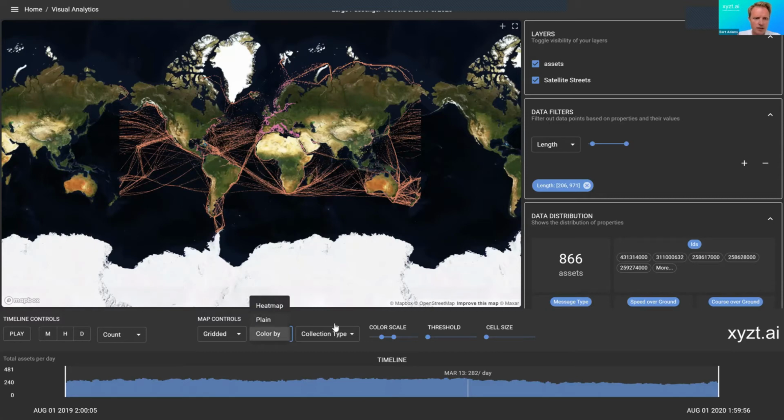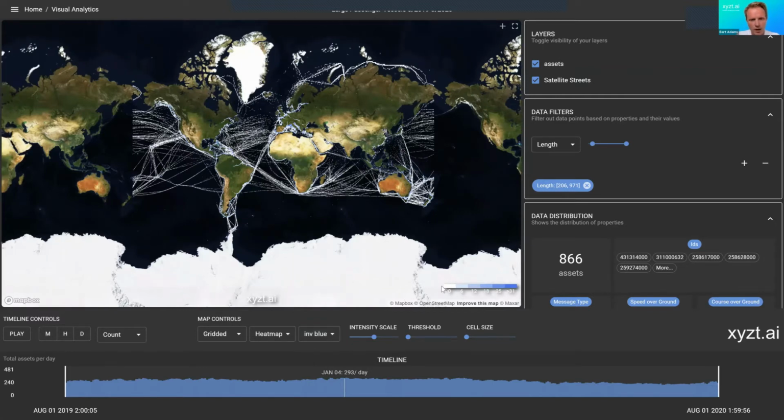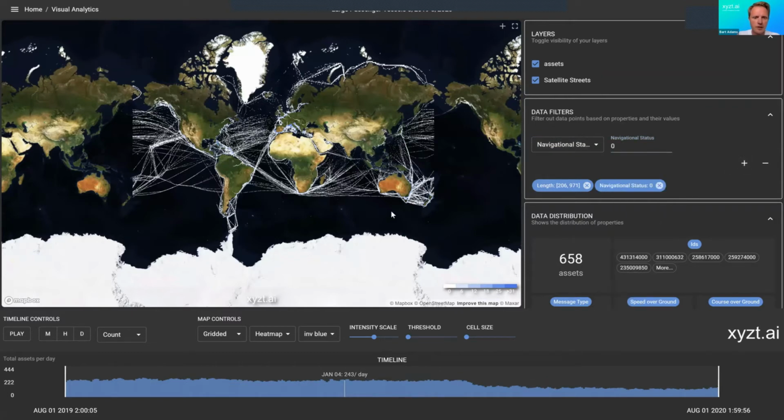And let me switch back to the heat map. I'm going to invert my heat map to make it more visible on the dark background. And now it goes from white, which is little vessels in that area, to blue. And what I'm also going to do is focus on not just large vessels, but large vessels underway using engines, so again using this zero navigational status filter. And just by looking at this global picture of the entire globe, you can see that around March 11, 13, there's a big drop in movement, so a big drop in activity.